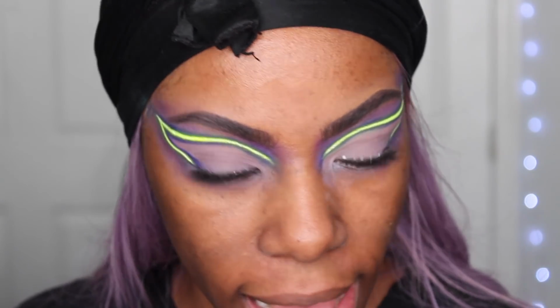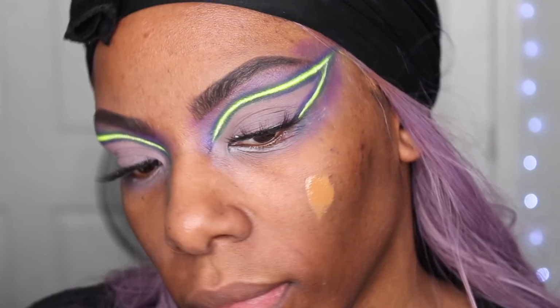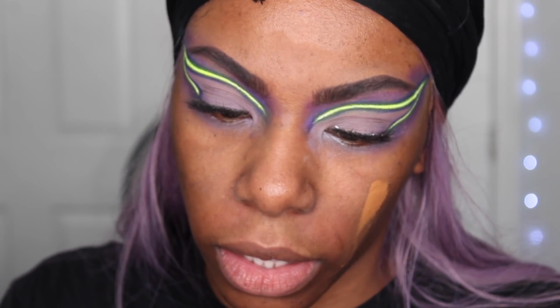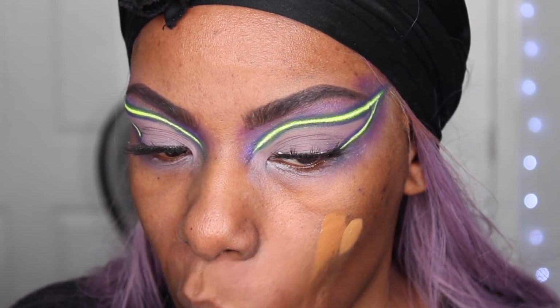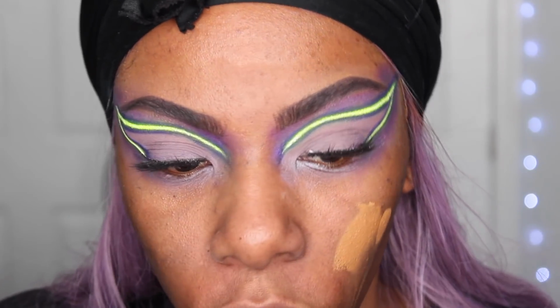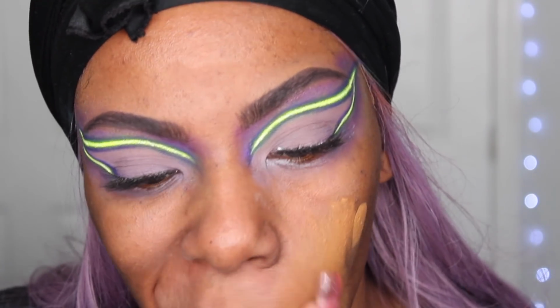Okay guys, so now I'm back and I am going to swatch the two Milani foundations that I got because it's time for my foundation. This is 11A Nutmeg. It looks very orange on me. It's a little weird. This is Golden Tan. Golden Tan is way too light. Way too light. And 11A Nutmeg looks extremely orange, and that's light too. It is blending out though.